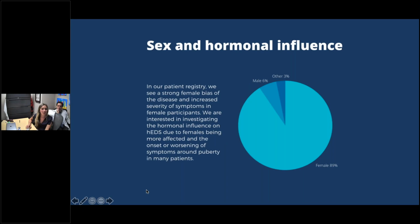Okay. So another category we looked at is sex, and one of the things we saw right away in our patient registry is there are a ton of females in our registry. So right now the numbers are at 89% female and 6% male, with 3% answering other. And we found this really interesting because along with seeing a higher incidence of females being affected or having more severe symptoms, we also noticed that a lot of patients describe a worsening or an onset of symptoms around the time of puberty. So this really brings into the picture the potential role of a hormonal influence on hypermobile EDS. And it actually fits with some of the genetic findings we have so far, which we will be talking about a little bit later.